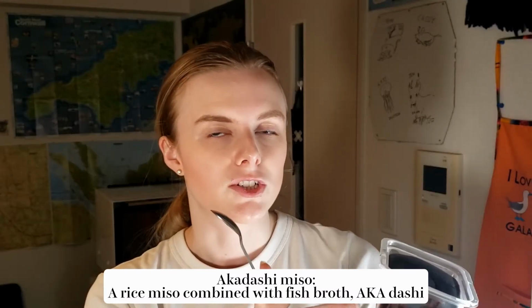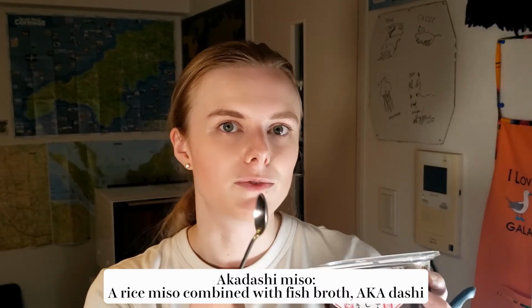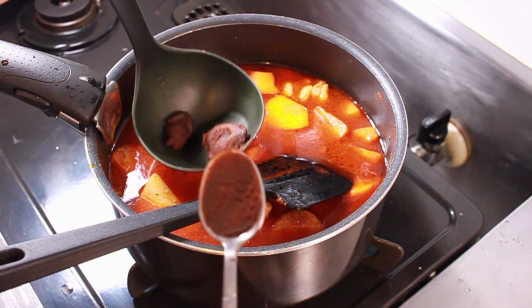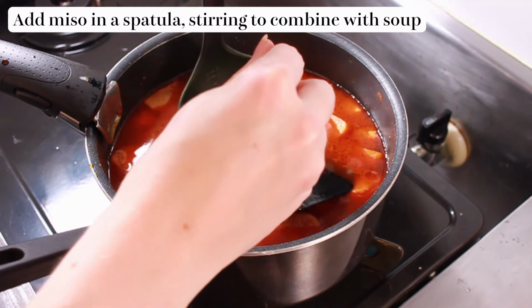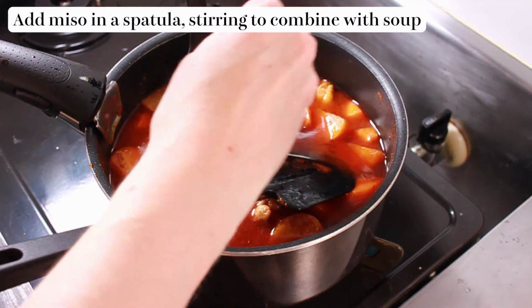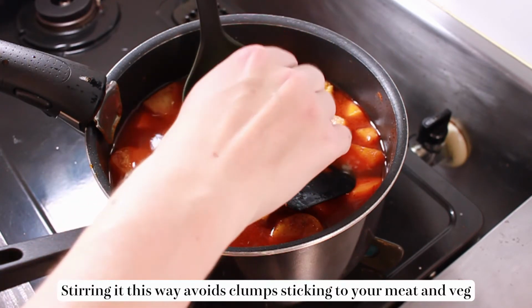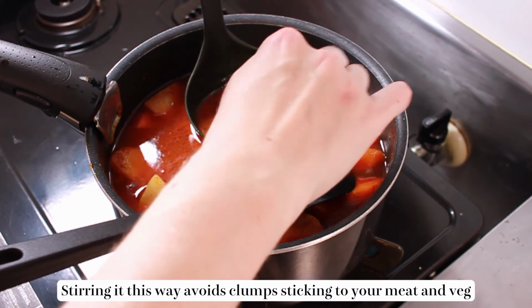Akadashi means red fish stock, so we get a very deep red color, and I prefer this flavor over the normal miso. So I'm just putting my spoonfuls of miso into my ladle, and then we put the ladle into the soup, and you can just mix it around. The soup will be nice and hot, so it's just going to melt the miso nicely.